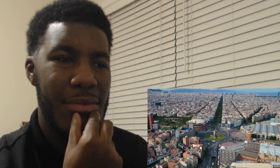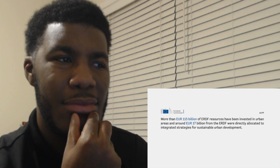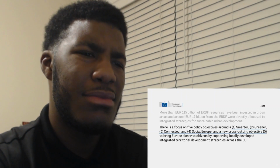It's honestly unbelievable that people are being squeezed out of American cities due to regulators wanting to make more room for parking spaces. This simply wouldn't fly in the EU, as it has a whole policy dedicated to improving urban planning. See, the EU spent 115 billion euros between 2014 and 2020 to improve city design by making it smarter, greener and more connected. Simply meaning they allocated funds to make their cities more efficient, more connected and better for the environment. And better for the environment they really are.